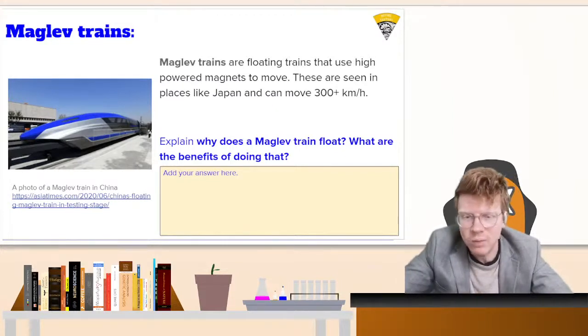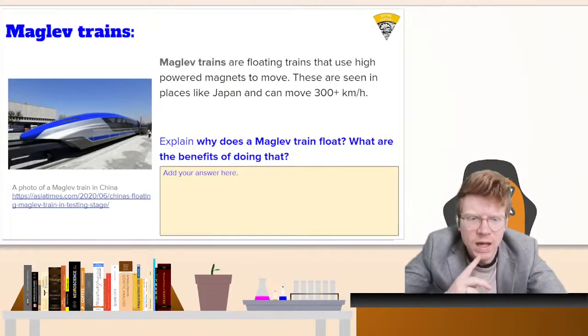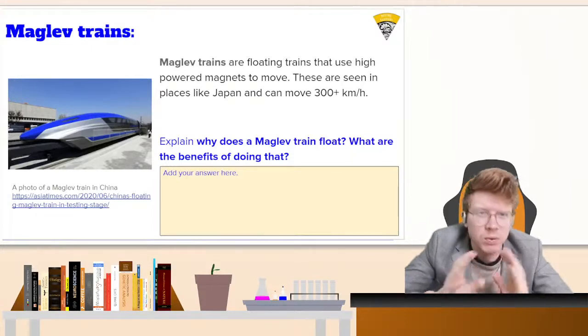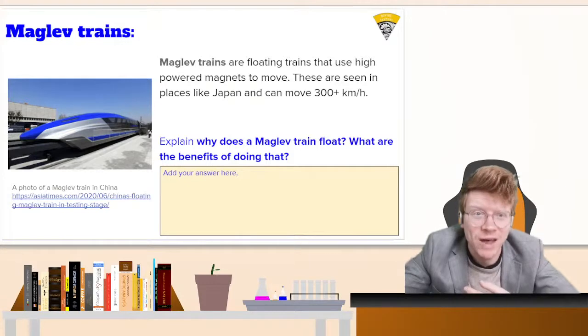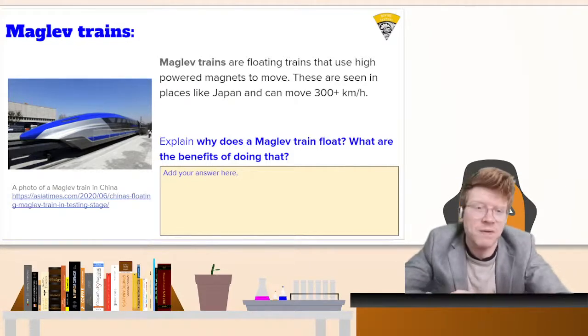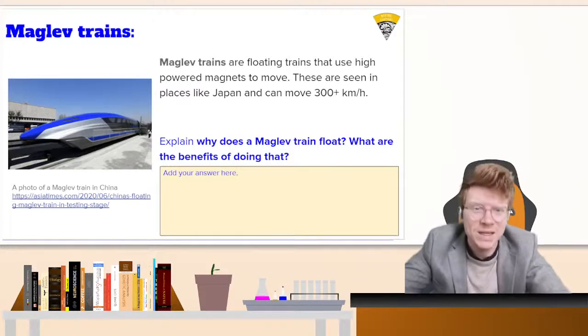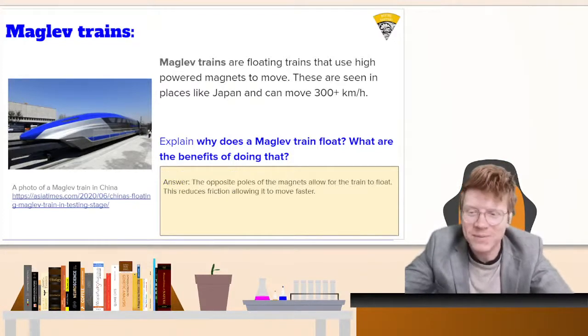Now the way that these work is really interesting, but we're going to talk about that in a second. But what I want you to have a little bit of a think about is why or how magnetic trains might float and why it might be a good idea to do this. Now you can pause the video here and have a bit of a think. If you know the answer, you can fire it out in the chat, but I'm going to reveal it in 5 seconds. So 5, 4, 3, 2, 1. There we go.